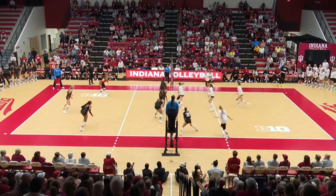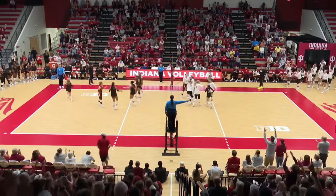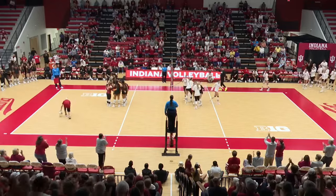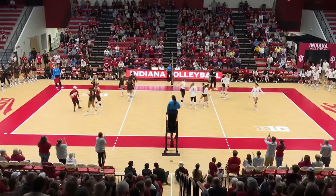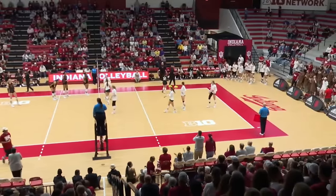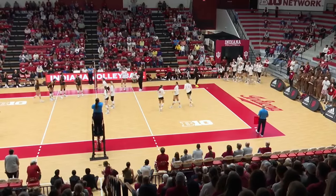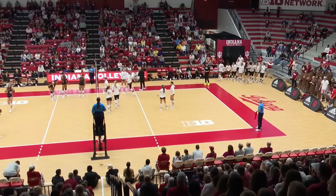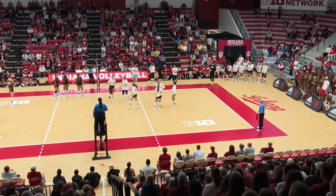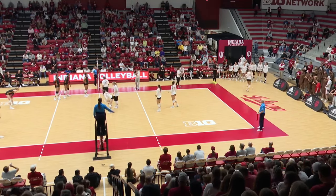Hayworth, Gary, Tatum finds the floor. Avery Tatum, another kill. What an effort. From the opposite hitter, Avery Tatum. Avery Tatum coming alive at the right time. She's got 8 kills and 8 digs, 2 blocks as well. Luca Fickle's going to come into the game in favor of Maddie Sell to serve.